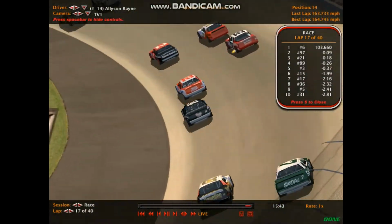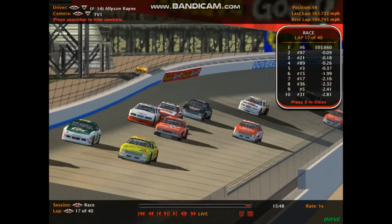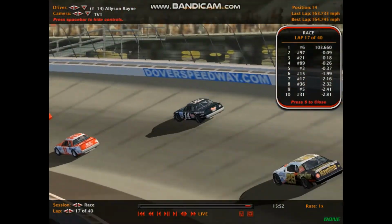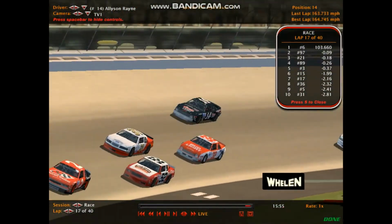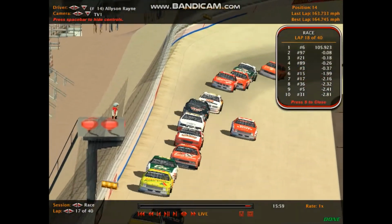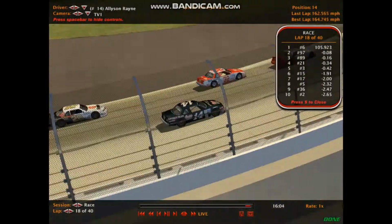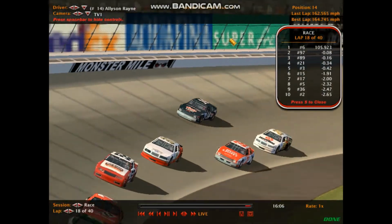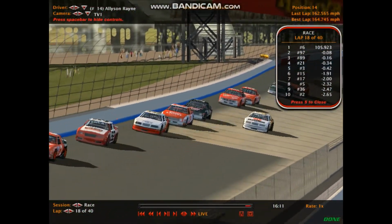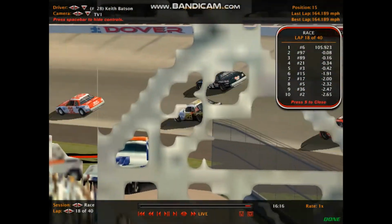Allison Rain, who started this race dead last in 34th, is already up to 14th position. And of course, remember, this is the driver who was formerly known as Johnny Gardner. Allison moving up the racetrack right here, trying to find some momentum, and close up the back of the 31 car and leaves the 32 car to the inside lane. And now Allison's still actually losing ground a little bit as Keith Batson in car 28 moves inside of Allison. That's for 14th position between the 14 and 28 cars.